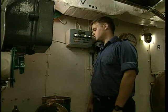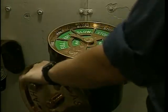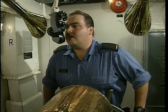114 revolutions repeated, sir. Very good. Half ahead, starboard. Starboard engine telegraph indicates half ahead. 114 revolutions showing on the counter, sir. Very good.